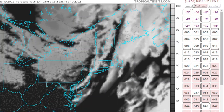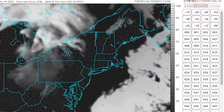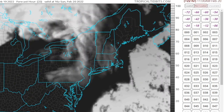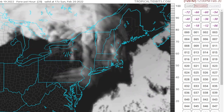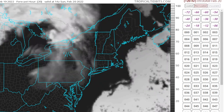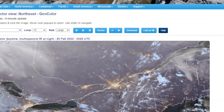So here we are with the skies. You see, there's that Arctic front coming through. Clearing out tonight, but we may have to watch for this area of cirrus that might chunk up our skies tomorrow. I was hoping it would be a clear day, but we may be dealing with some of the cirrus around. I don't know where it's coming from. Let me see where it's coming from.